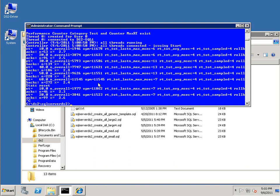Alright, so what we've done in the last 10 or 15 minutes, and by the way, this whole thing was recorded real time, is take you from nothing to having installed the SQL Server, having installed all the DS2 code on 2 different machines, having installed the SQL Server database DS2 store, DVD store, and then gone over to a second machine and started the driver program and showed that it all successfully works.